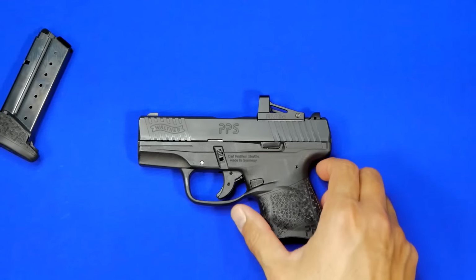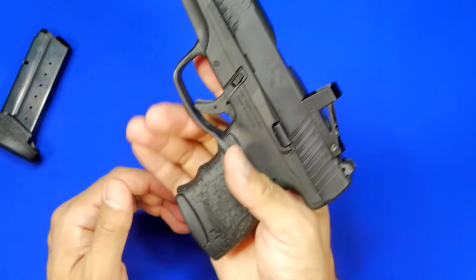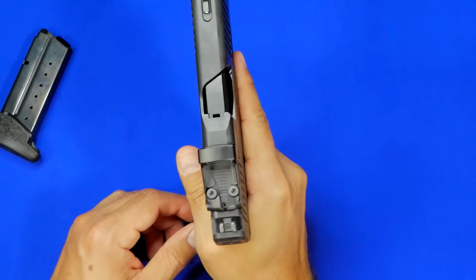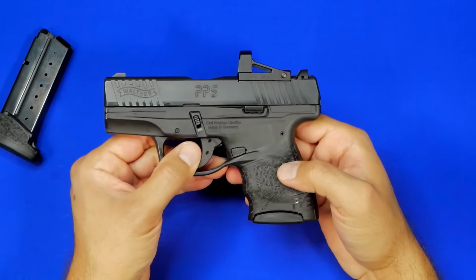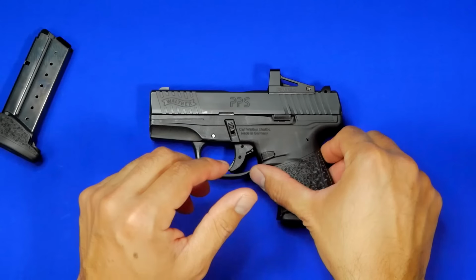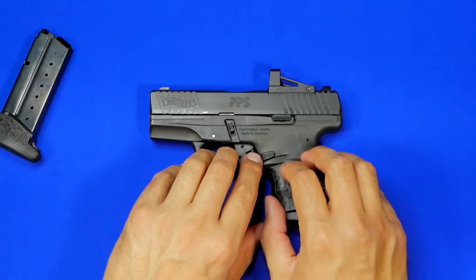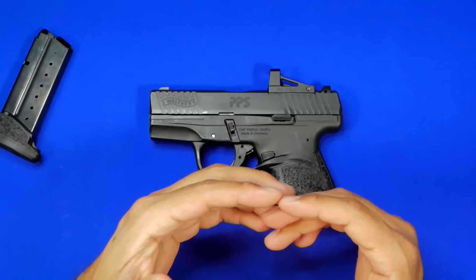I mean, who would not want to have extreme concealability, in this case with the 5 round magazine, extreme concealability with a nice micro red dot on top? I thought this gun was going to take the market by storm. There were not, as far as I know at that point, and still to this day, there are no offerings in that segment of the market. Yet, for whatever reason, this gun never really got a lot of traction. And I'm not sure why that is.